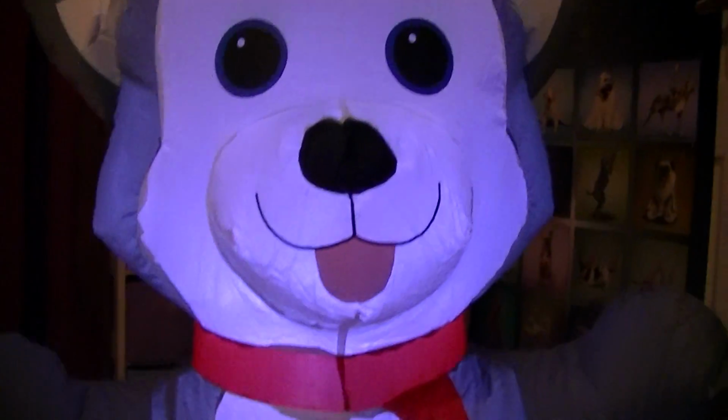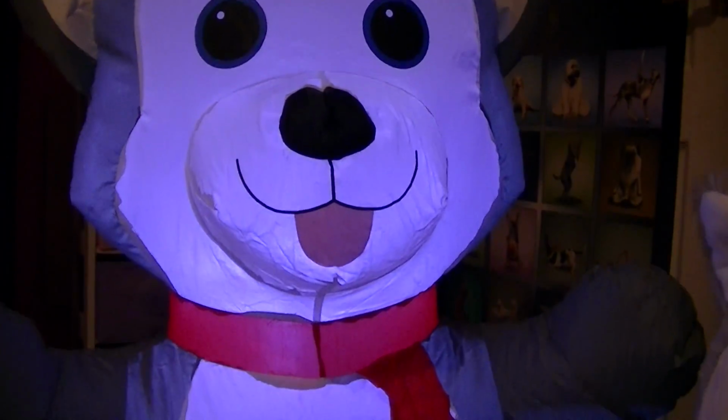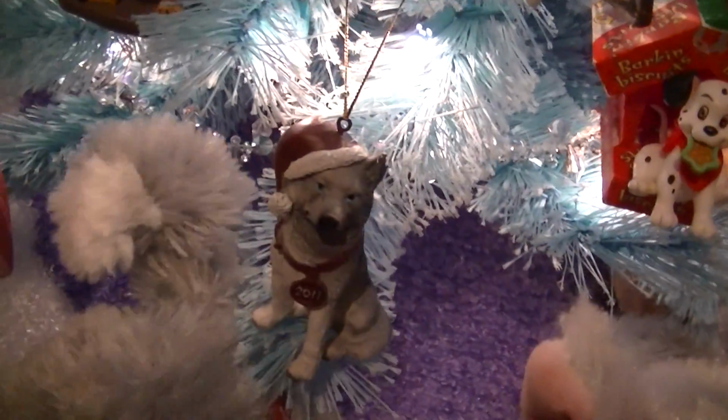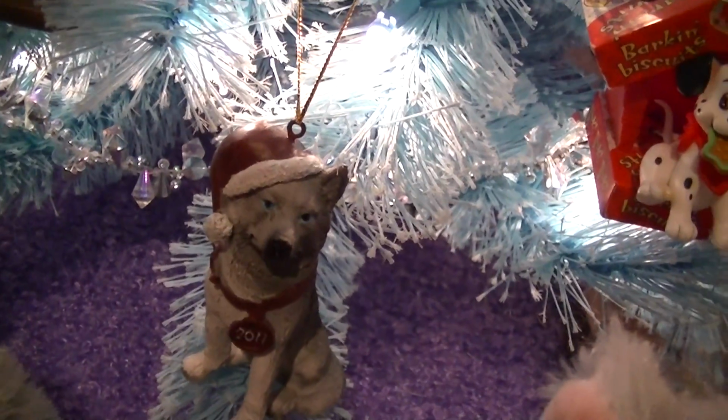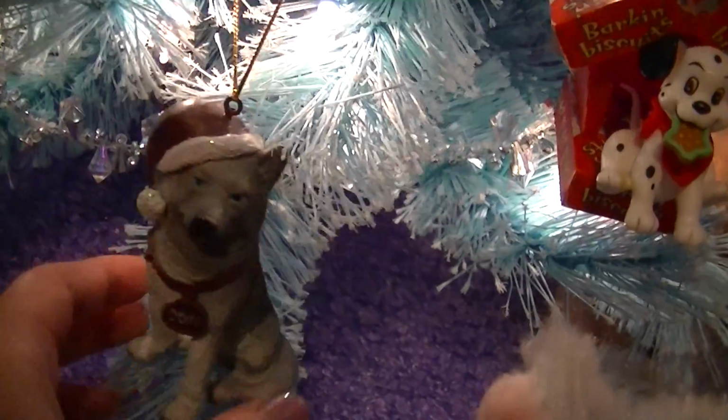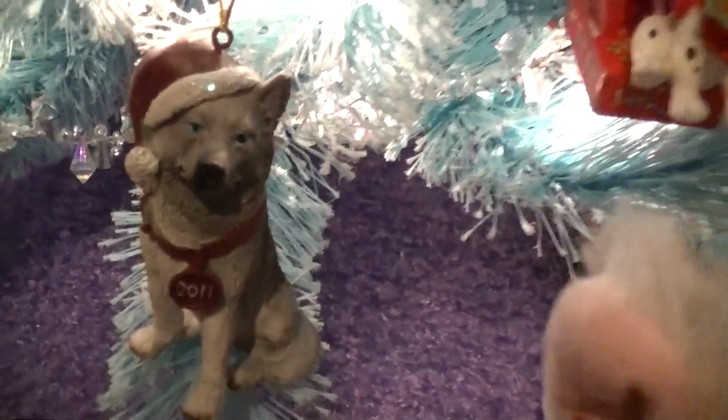And then here's Olaf back here with my big inflatable husky. I was so surprised to find him. And then here are my ornaments. Little Jingle. There's my 2011 Husky. Pretty sure Vesper got this for me. Yeah, she did. I was looking at that one. That one my mom got me, but that one Vesper got me with 2011.